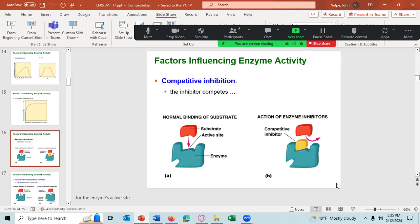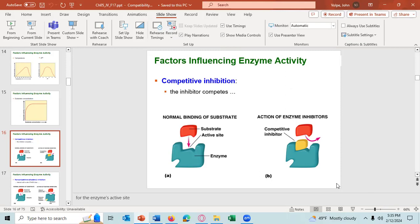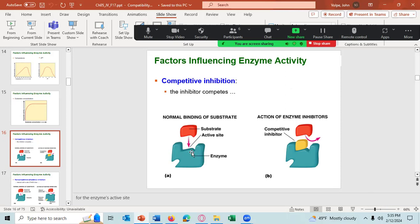We can have an inhibitor around, which also influences the activity of an enzyme. An inhibitor inhibits the enzyme. There are two types of inhibitors. There are competitive inhibitors, and they compete for the active site of the enzyme with the substrate. If we have a drug which is a competitive inhibitor and you want to shut down the enzyme, you just make sure the concentration of the drug is higher than the concentration of the substrate, and then the drug will bind to the enzyme. And once it's bound to the enzyme, that enzyme cannot bind to the substrate. That's why it's called competitive inhibition: the inhibitor is competing for the active site with the substrate.